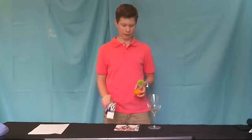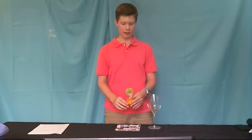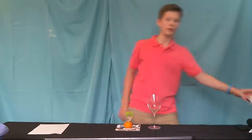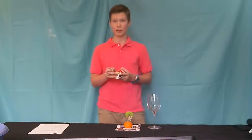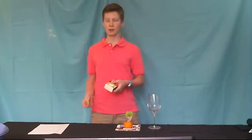So I have the napkin on the bottom. I have my laminated object. Going to stick the candle on top of this. Oh yeah. Also, you need a match. And when you're doing this experiment, make sure you have adult supervision because you don't want to set anything on fire. I mean, except for the candle.